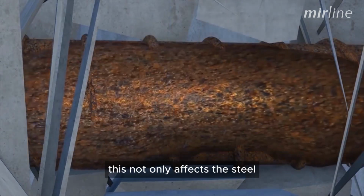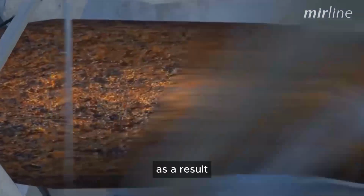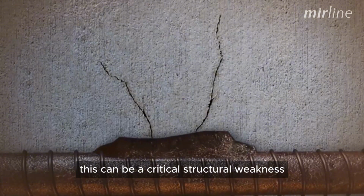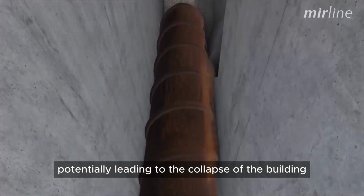This not only affects the steel, but also reduces the load-bearing capacity of the concrete itself. As a result, concrete corrosion occurs and the bond, adhesion, is lost. This can be a critical structural weakness, especially during an earthquake, potentially leading to the collapse of the building.